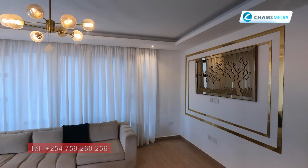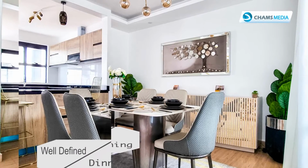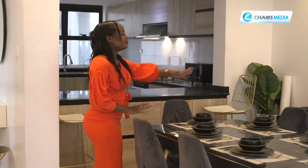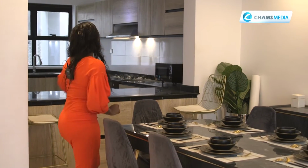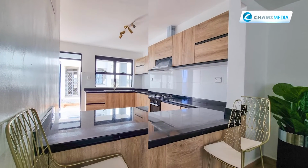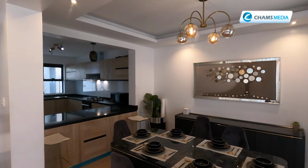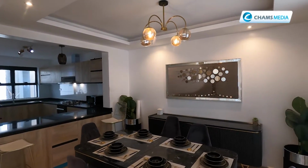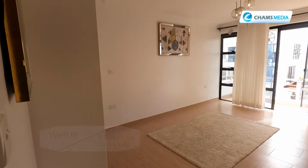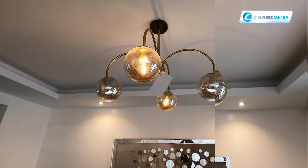Adjacent to the living room, we have this well-defined dining area that can fit a 6-seater dining table and even a buffet there. Then we have these seats you can put here for relaxing and having a glass of wine maybe. So that's it for the dining room and the living room. Very spacious and very defined, well lit with floor to ceiling windows, and comes with a gypsum.